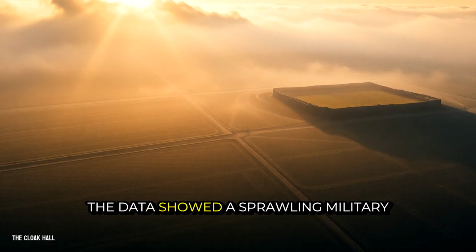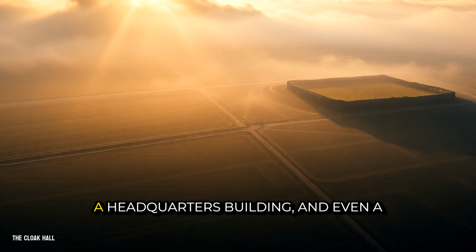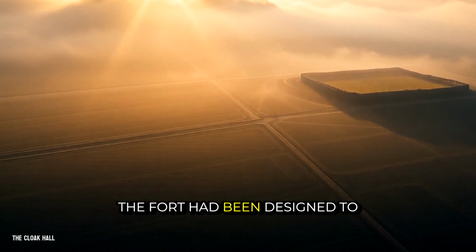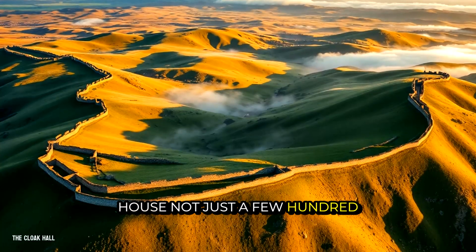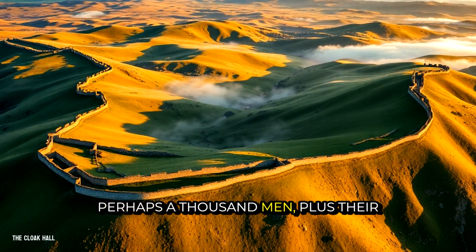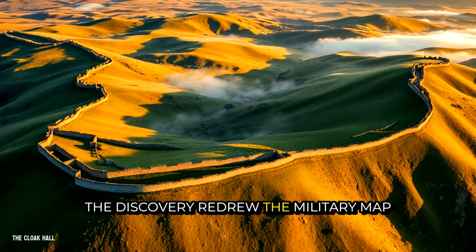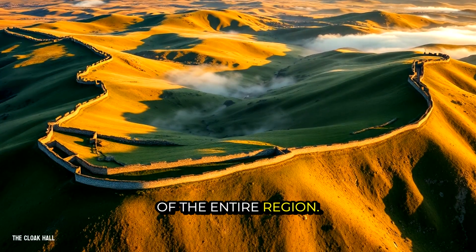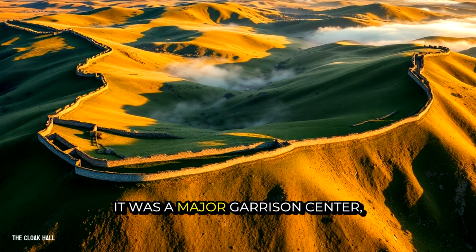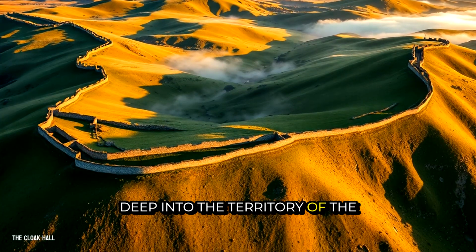The data showed a sprawling military base with multiple barracks blocks, granaries, a headquarters building, and even a bathhouse. The fort had been designed to house not just a few hundred soldiers, but a full auxiliary cohort, perhaps 1,000 men, plus their horses and support staff. The discovery redrew the military map of the entire region. Meroport was not a small outpost. It was a major garrison center, a hub that could project power deep into the territory of the tribes to the north.